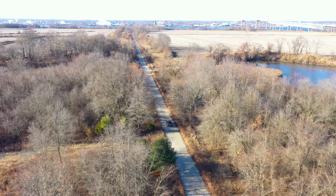But once you get to the end, it opens up to a huge scene of just so much area to fly. You can shoot the Commodore Barry Bridge, you can shoot Subaru Park. There is so much room to fly. Again, this has got to be one of my, say, top 3 favorite places to fly, although I wouldn't necessarily consider this Philly. It's definitely south of Philly, but I just had to include it here in this list.